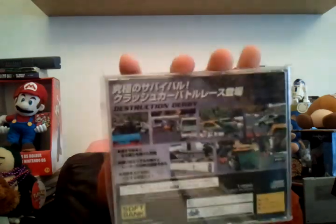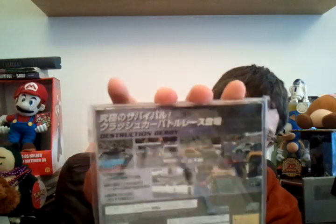So yeah, bash cars up. I remember this being a big deal on the PlayStation back in the day. Saturn got a port. Again, I'm really curious how this compares. I do have Destruction Derby on the PlayStation 1, but the disc is quite scratched and it doesn't really play it. Something I've been meaning to replace when I can.